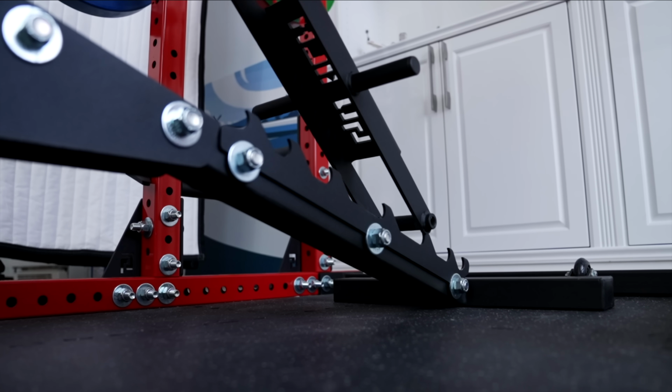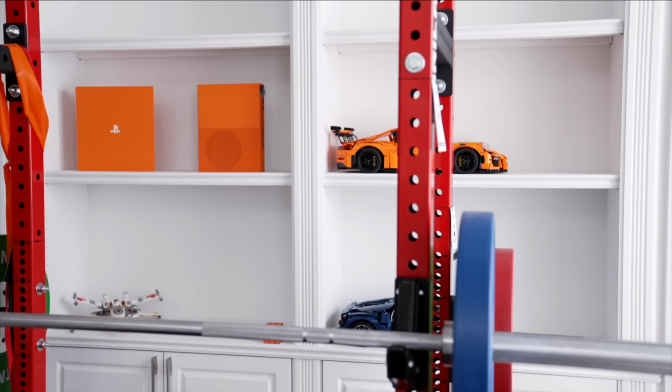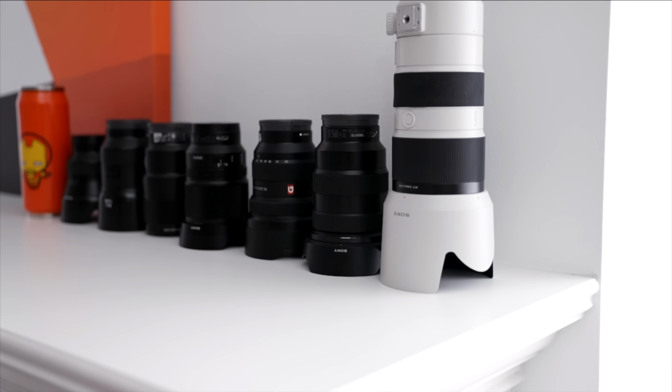Both the rack and bench feel like they're pretty much brand new as I had them on day one. Maybe my only regret was getting it in red because it clashes so horribly with the orange. That's why I try not to have it in too many shots. I think if I could redo it, I would get it in just black, gray, just keep it kind of neutral.